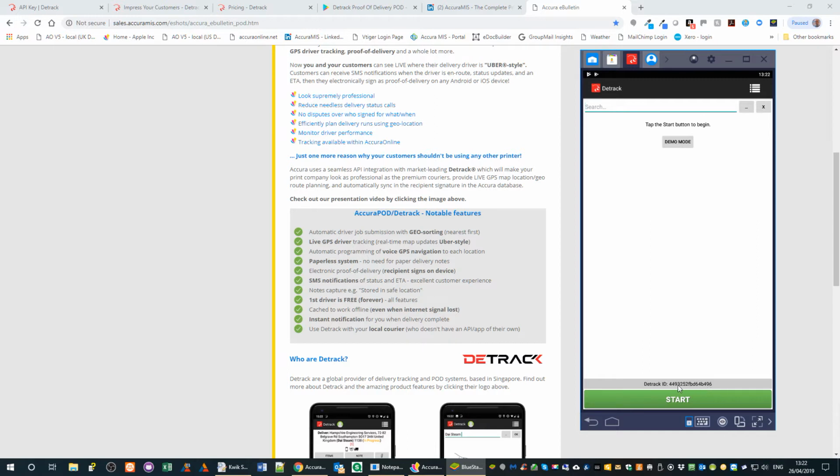So you'll notice here that we have a Detrack ID. So this is running the Detrack Android app, and we have a Detrack ID. Now that ID is unique to this device. So if a driver were to leave your company, you can simply delete his device in the Detrack web portal, and even though he still has the software on there, it will just stop working. So you can transfer between devices quite easily.